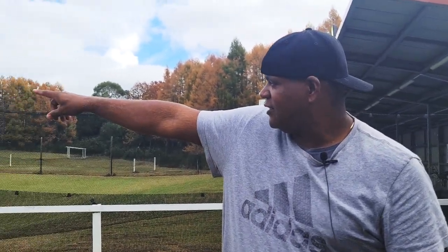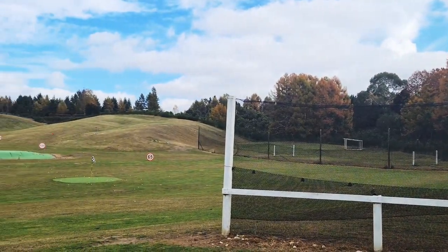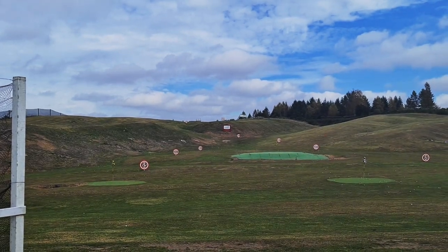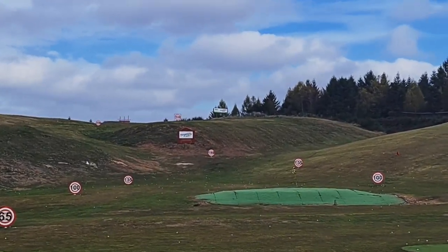So whenever you're around, come out, have a swing at a couple of balls. Let's see if you can hit the 200 up there. I know I couldn't, but hey, see if you can.